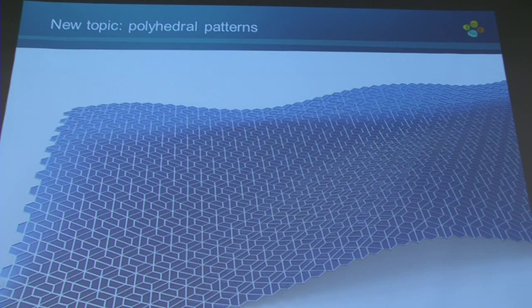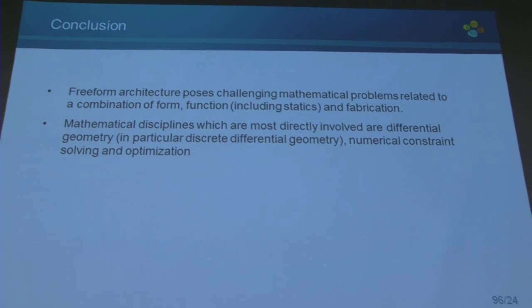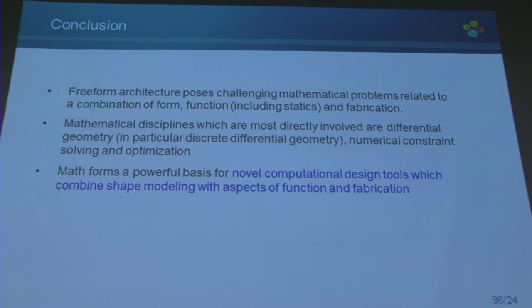With this, I would like to stop my elaborations and conclude, and I hope I could show you that there is some mathematics involved in this freeform architecture, and the mathematics really helps to build such structures. I have hopefully shown a little bit that the mathematical disciplines involved are mainly differential geometry and some numerical schemes like constraint solving and optimization.